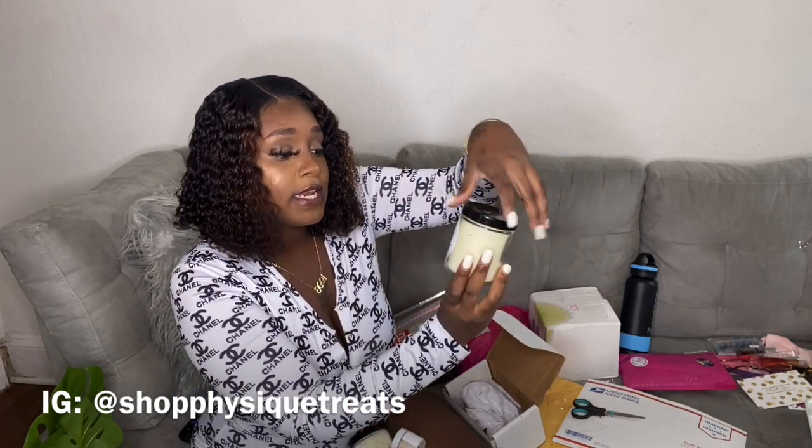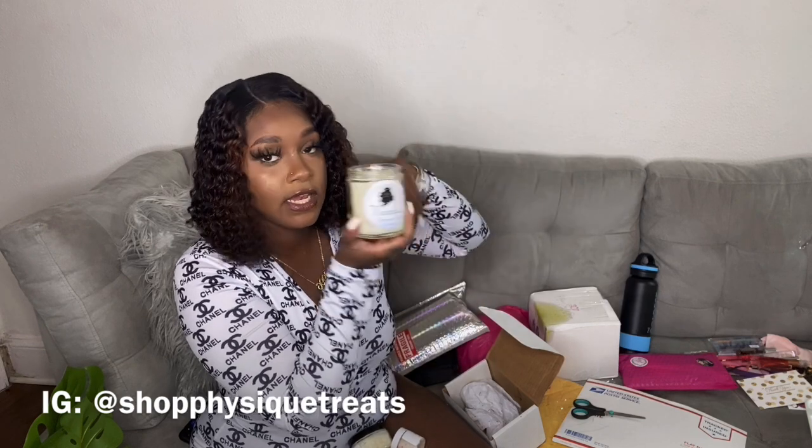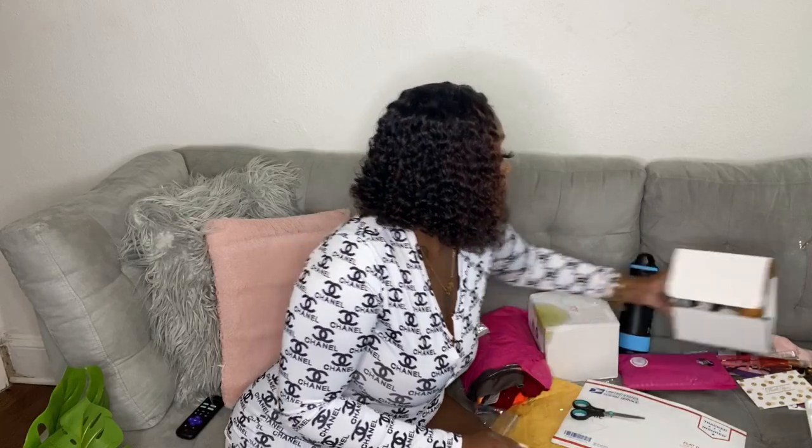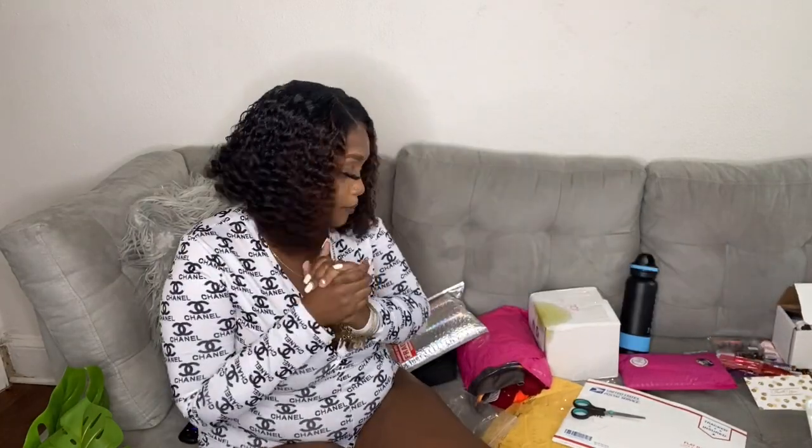Sis. And this is vanilla. This is vanilla in the candle. And that smells so elegant. Like, I love it. Thank you so much, boo.